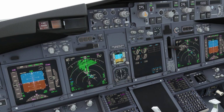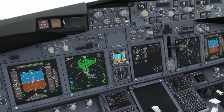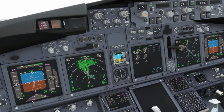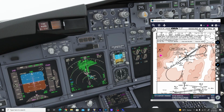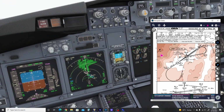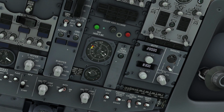Okay, so 8630 is almost there, 85, 86, 30, finally. Okay, so that's our minima according to the chart. Airport elevation 8300, and making sure that we have that. Yes, 8300, and the cabin is still climbing towards that, and now the delta P will be reducing, which is good.